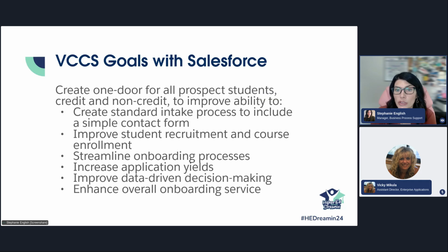We really had to look at all of those processes to make sure that we could create that standard look and feel in our contact form, in the screens that we would use in the Salesforce system, even the terms, what we were calling term activation and some of our other processes were very different at some of our colleges.